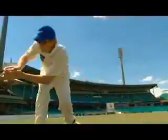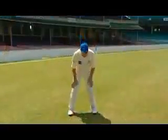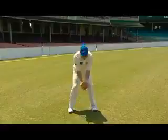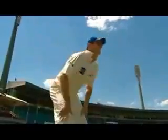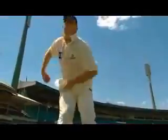Today we look at the art of slips catching. The key to good slips catching is the setup. For me, I like to have my feet at shoulders width apart, knees bent, hands in position pointing to the ground, and eyes straight ahead. It's crucial to concentrate on every ball. The next one could be the one that comes your way. Soft hands are also vital, and give with the ball as you catch it.